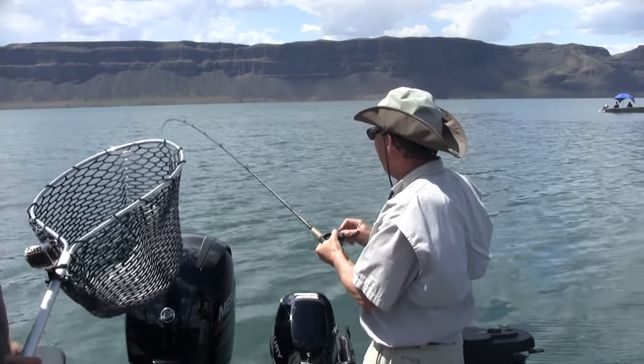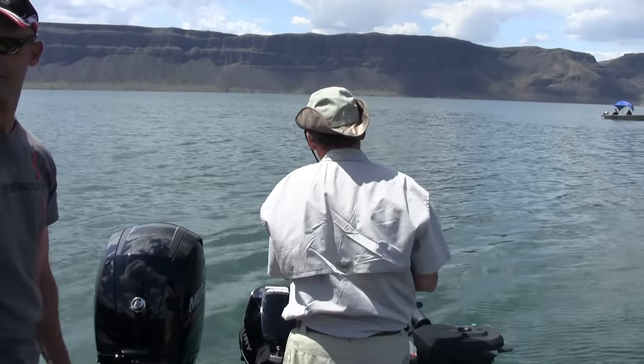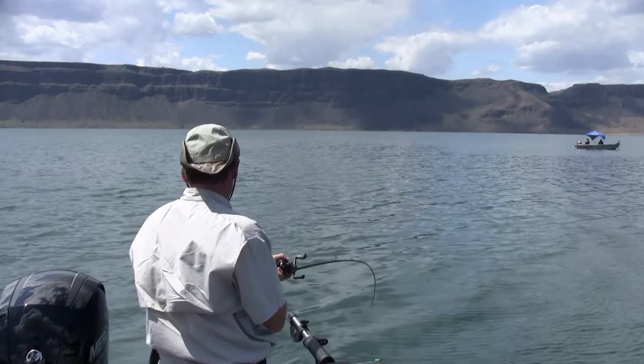Fish on. Oh yeah. Oh yeah. Marking more fish right there. This is what we were out here for all day.